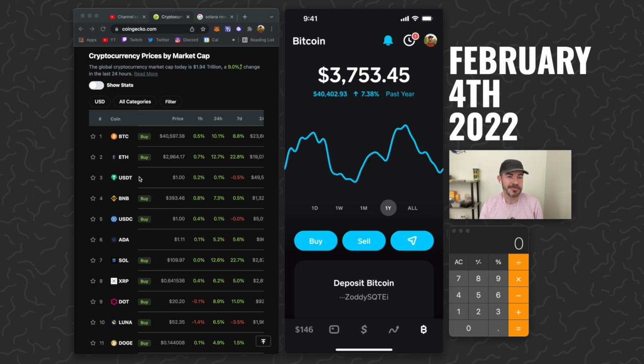Also added the coin market caps over here so we can get an overview as we watch this experiment over time, kind of what's in the top 10, what's doing well, what isn't.